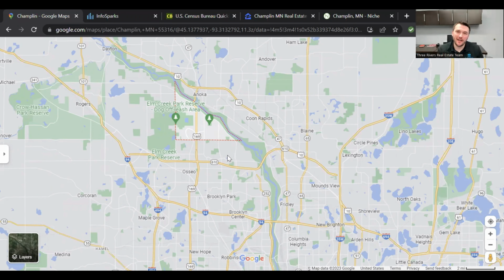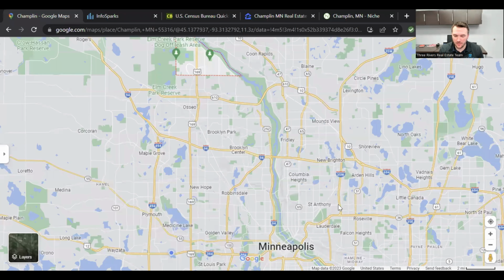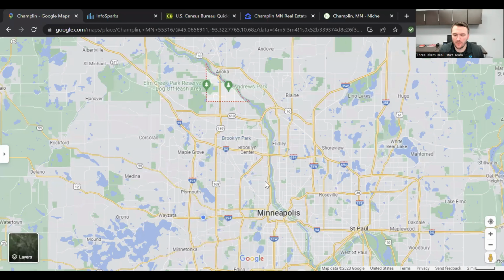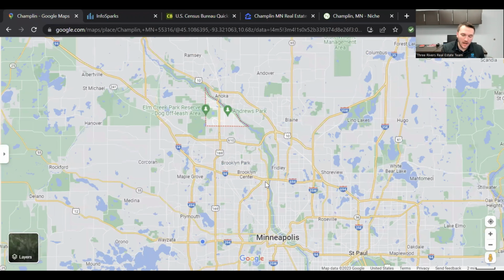All right, we're going to hop right on into it here on my computer screen, hopping into Google Maps so you can figure out right where Champlin is. You can see it outlined here in red. It's a northern suburb, so in relation to Minneapolis, St. Paul, probably about a half hour north from Minneapolis, probably about 40 minutes northwest from St. Paul. Trying to get to the airport, probably another 40 minutes to get there.